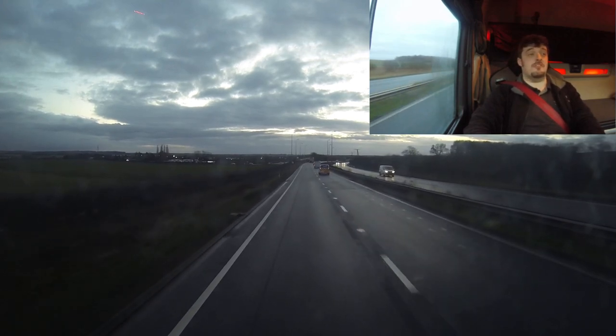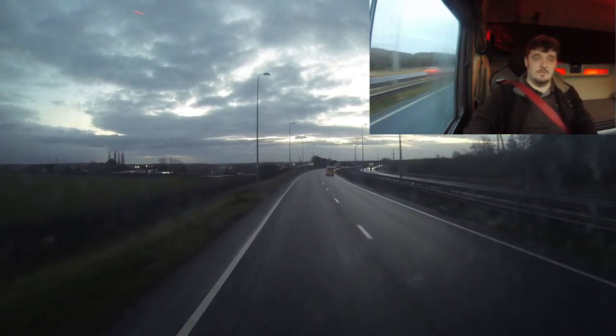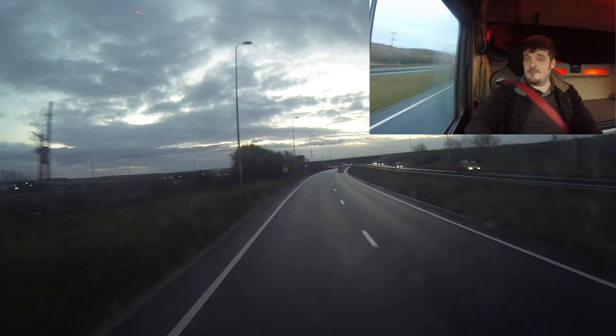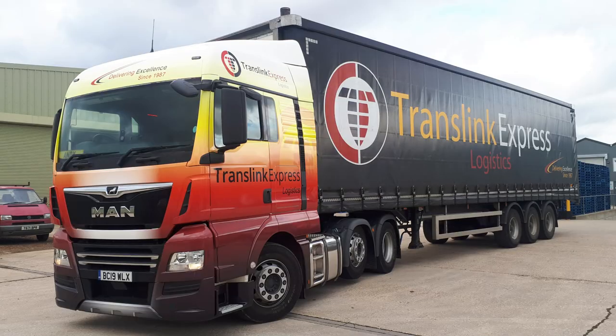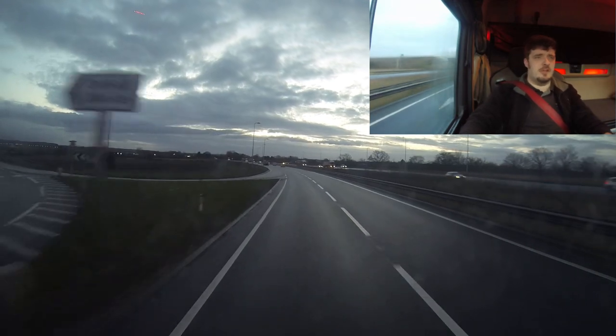But yeah, new truck. Well, not new truck, but new look truck. This truck has now been wrapped in the company livery. It is currently the only one in the fleet to have red in it. All the others are currently yellow. We're trying out a couple of liveries. I shall post some pictures here of the two that have been done, this one and the sister.